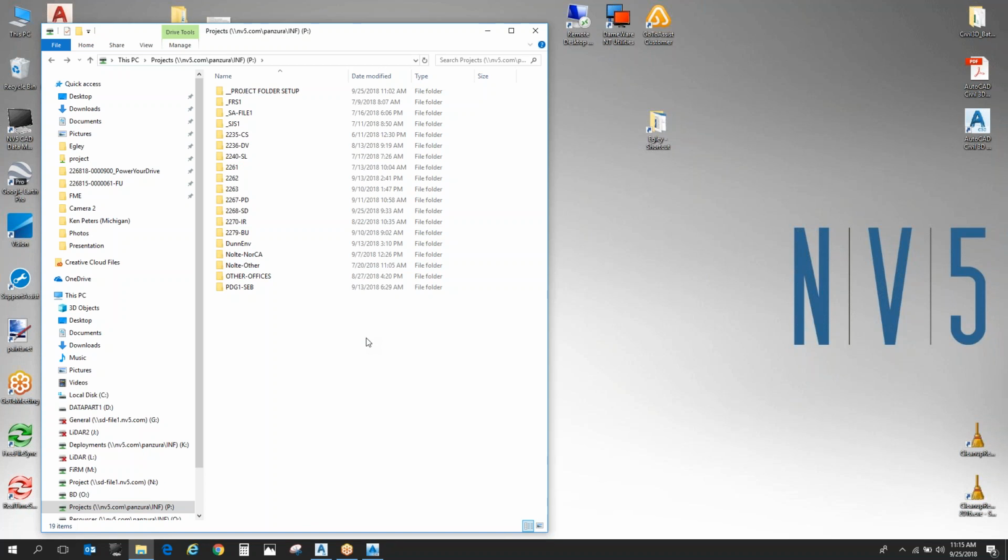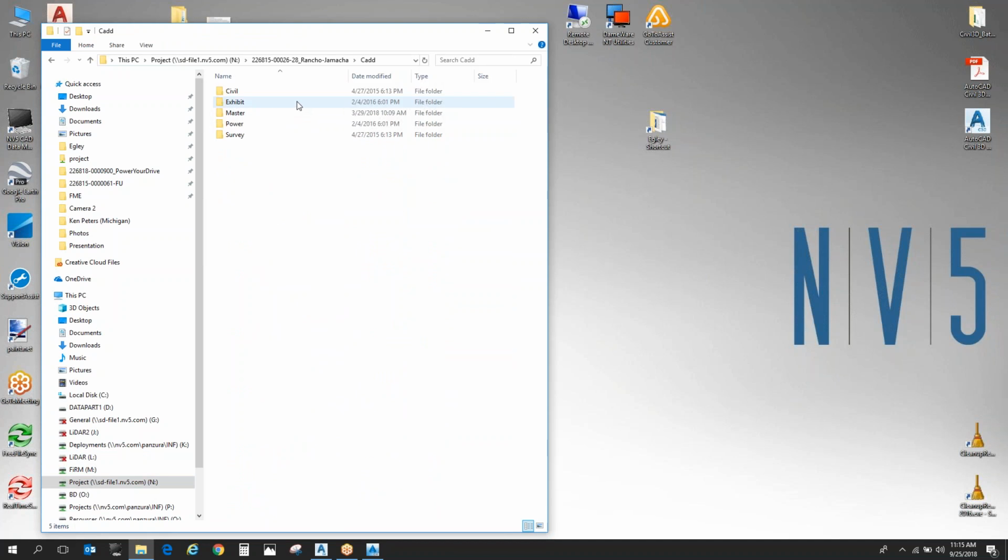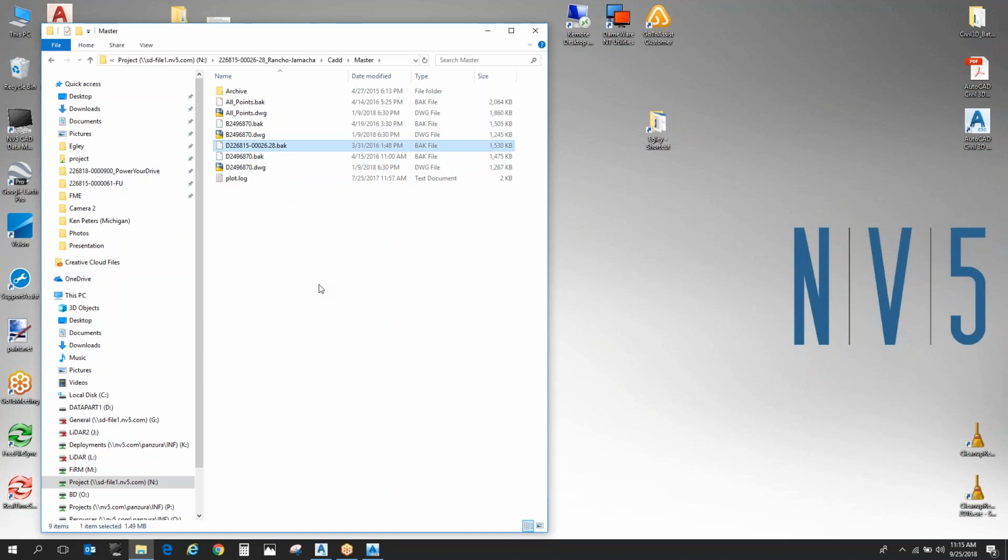When you delete a DWG file, make sure that you clean up your project as well. Under any job number project, let's just take a look here. You'll notice this is a perfect example. Randomly, I picked a job and I've got an issue where the DWG was deleted, but the BAK file was not deleted. So anytime you delete a DWG, go into Windows Explorer and delete the backup file as well.